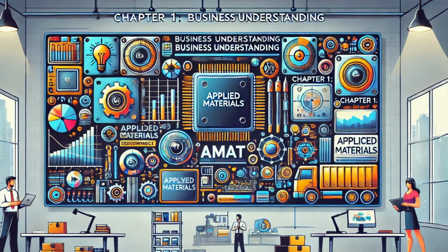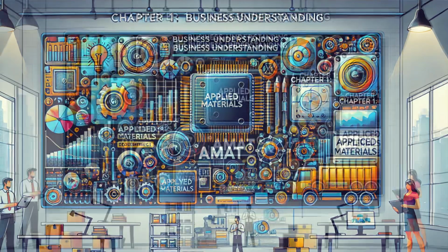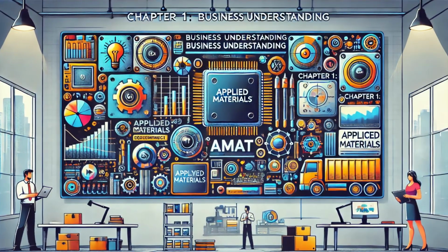Speaking of those hidden gems, AMAT's business model is really interesting. It's not just about selling these really complex machines. They also generate revenue from a range of services. Okay, like what kind of services?